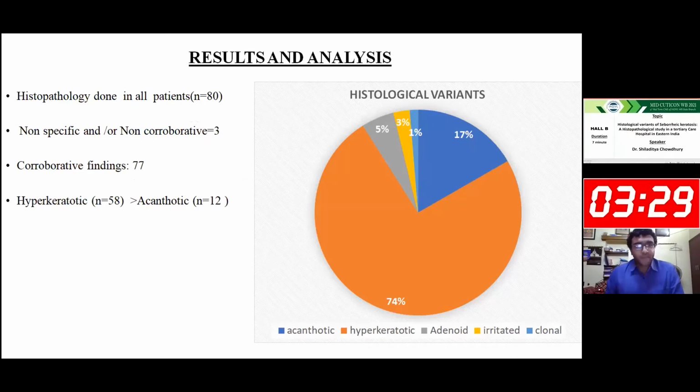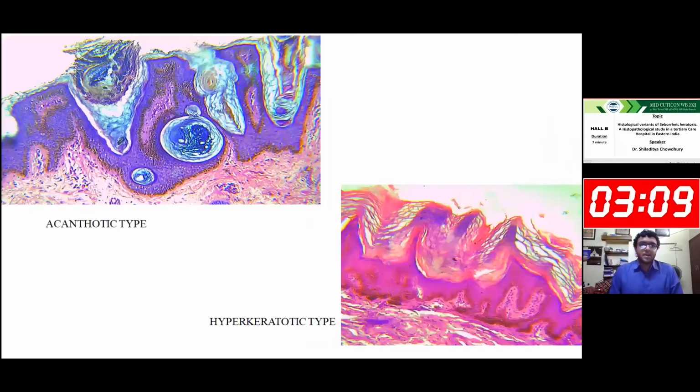Among the histopathology done in the 80 slides, 3 showed non-corroborative or non-specific features. 77 of them showed corroborative findings. Among them, 58, the highest number, were of the hyperkeratotic variety, followed by the acanthotic variety of keratosis. Next slide, please. These are some of the pictures of the acanthotic variety and the hyperkeratotic variety which I found in my study. Next slide, please.